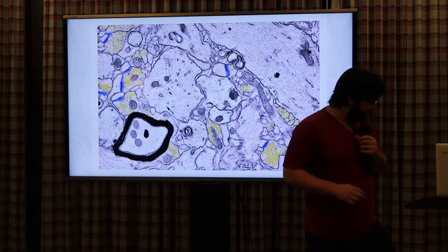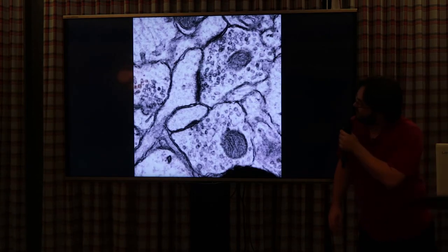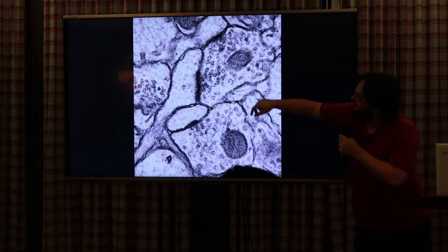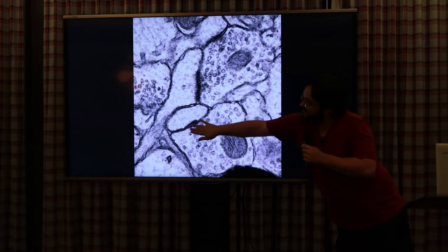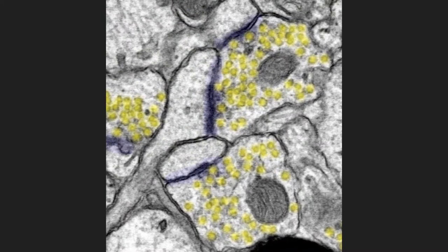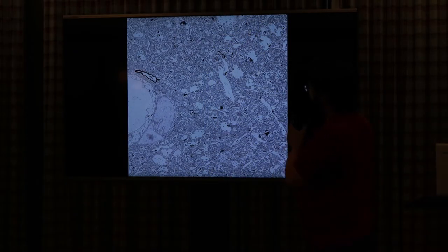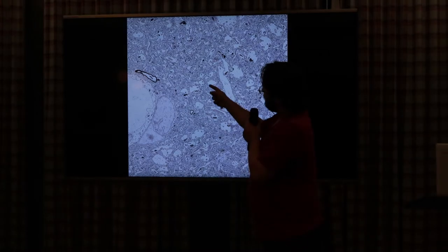So if we zoom into a synapse a little bit more, you can see these structures a little better. Here's a mitochondria, there's a mitochondria. These are the vesicles. That is the synaptic cleft. Vesicles, synaptic cleft. Okay? So now some of this might make a little bit more sense, all right? Here's some mitochondria, right?